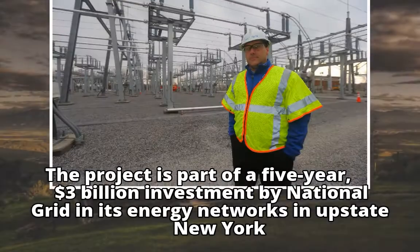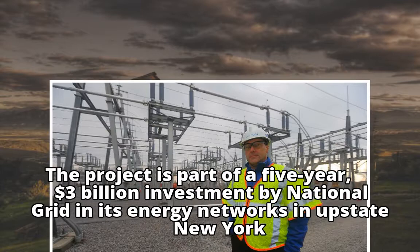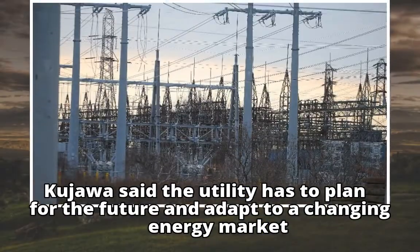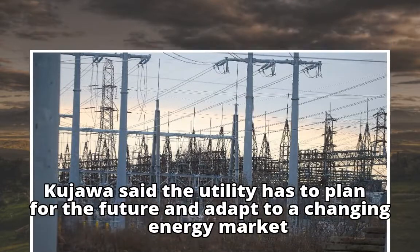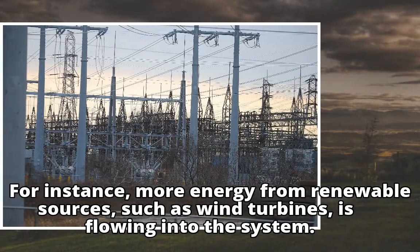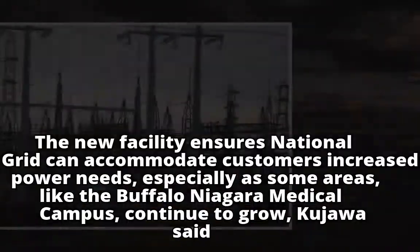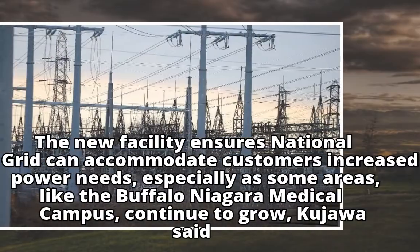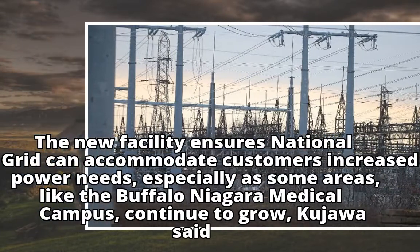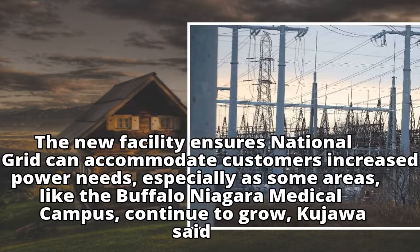The project is part of a 5-year, $3 billion investment by National Grid in its energy networks in upstate New York. Kujawa said the utility has to plan for the future and adapt to a changing energy market. For instance, more energy from renewable sources, such as wind turbines, is flowing into the system. The new facility ensures National Grid can accommodate customers' increased power needs, especially as some areas, like the Buffalo Niagara Medical Campus, continue to grow, Kujawa said.